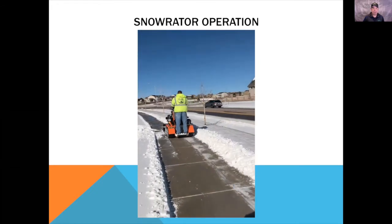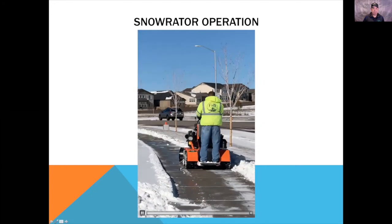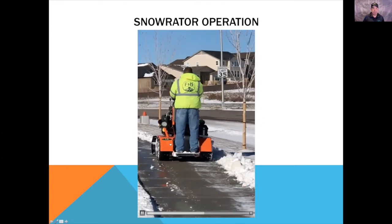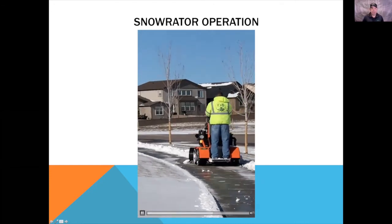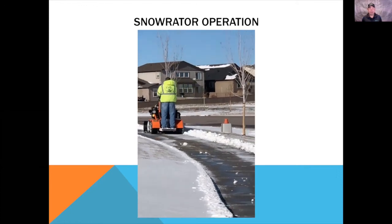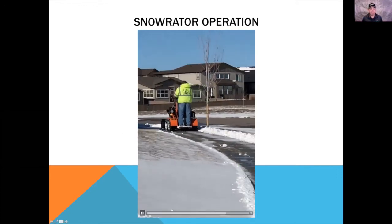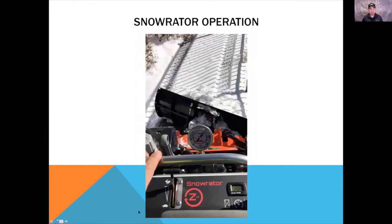Definitely a lot faster than shovels. So save sidewalks like this one. This is up at Wolf Ranch. Save big sidewalks like this for the snow raider if you're shoveling. Let them knock that out if you can. However, if there's no snow raider on site, then go ahead and start shoveling it. But yeah, I just kind of want to show you what those can do.